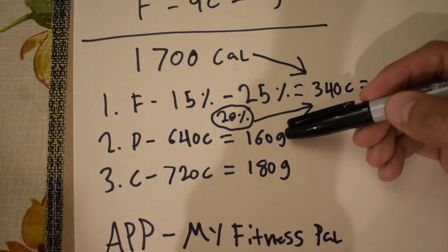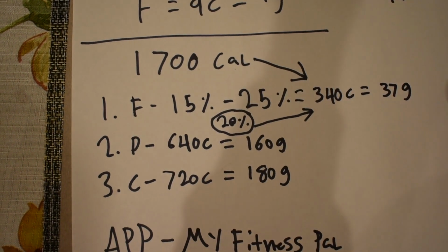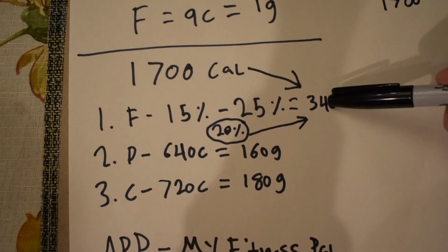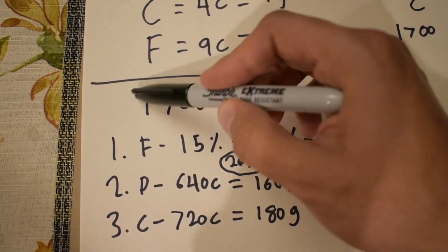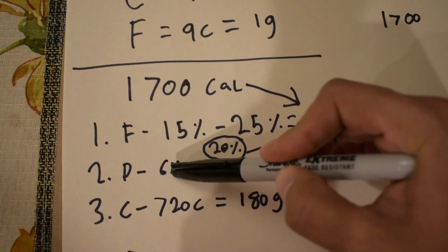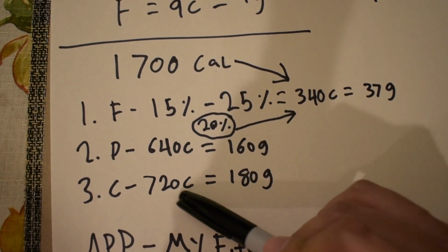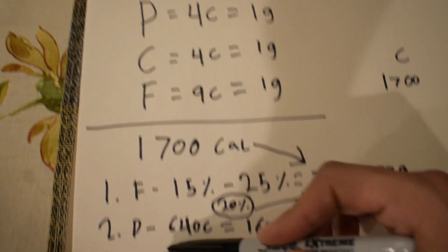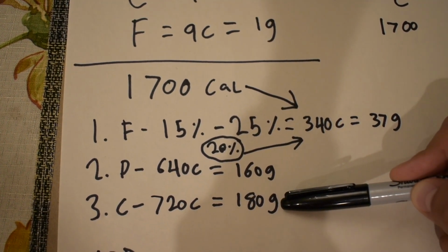Now the last one we want to do is grab our calorie count, and all we do is make up the difference. So how we do that is we add this calorie count and this calorie count, and there's going to be a remaining number of this calorie right here. So if we were to take this, add this, plus this, and then minus this, you're going to get 720 calories. Now all we do is, again, take our table over here, divide this by 4, and we get 180 grams.